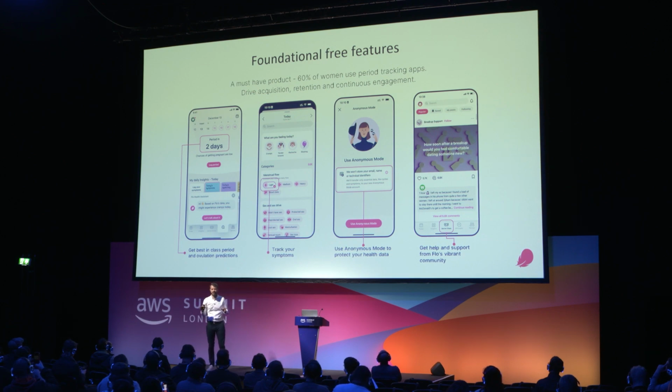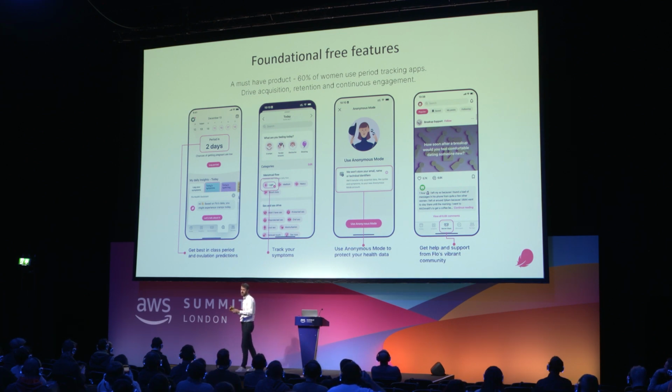I will explain our app a little bit because probably not a lot of users are in this audience. So we have these foundational free features, which are cycle tracking or period tracking. This is a foundational feature. It's free of charge. Everyone uses it. It creates a natural engagement with the app, and users open the app every month to enter their period data. Then we have symptoms tracking.